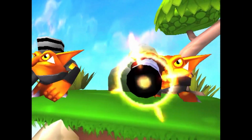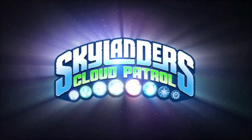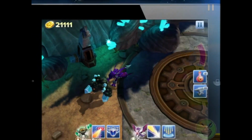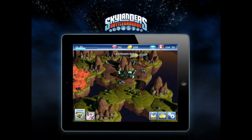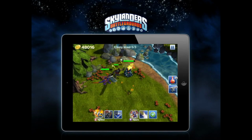Skylanders Cloud Patrol was the best mobile game, being an arcade-style shoot-'em-up where you have to try and hit as many trolls as you can without hitting a bomb or something and dying. Skylanders Battlegrounds was a weird mobile version of Skylanders where you would use a Bluetooth portal to put your Skylanders into the game. You'd then move around on a hexagonal grid into wave-based battles.